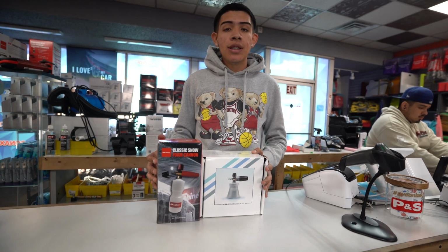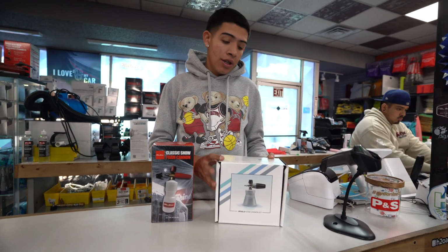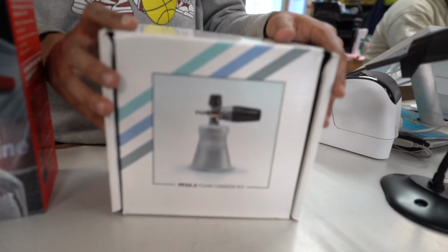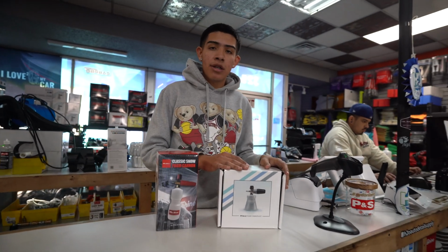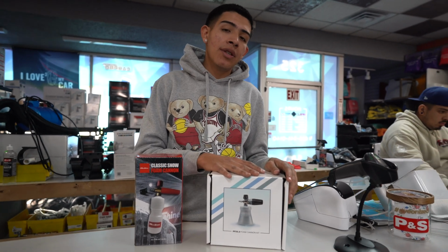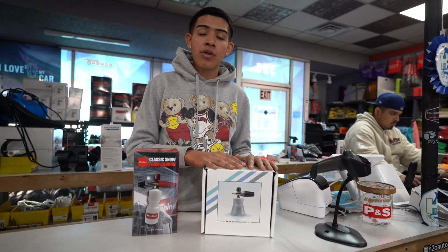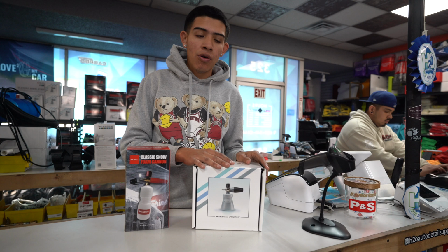I have 2 different ones depending on what your budget is. This right here is going to be more of the high end. So this one starts off at about $100. This includes a different orifice as well to change it out. So if you're running a less PSI pressure washer and you want that same thick shaving cream foam, that's where this comes into play, and you swap out orifices. But you can also purchase those individually if you'd like. You don't have to buy the full $100 kit just to get a different orifice.